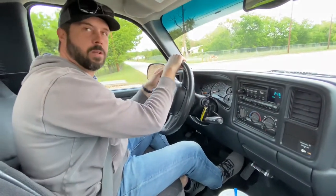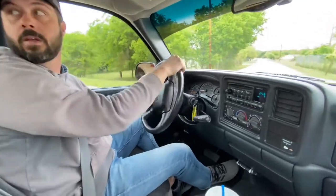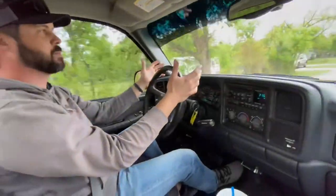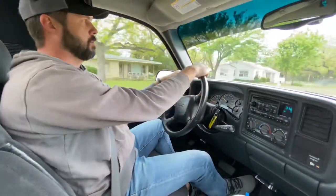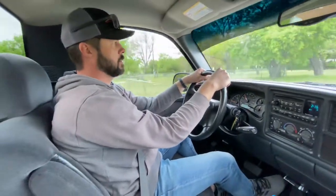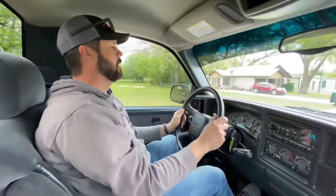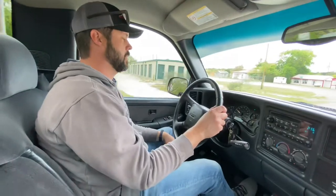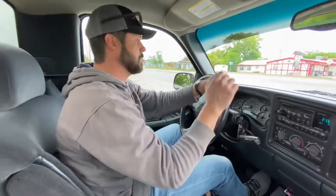I forgot to mention earlier in the video, it is a fog light truck, so it has factory fog lights on the switch and everything. Factory little compass and outside temperature. So pretty high option truck for 2002. But ride and drive wise, it drives like a stock truck. It rides really good. Minus the shackles, it's still stock height, so they don't really affect ride quality. All the gauges work, gas gauge works. These clusters had some problems, but this one's all working good. All the interior lights are working.